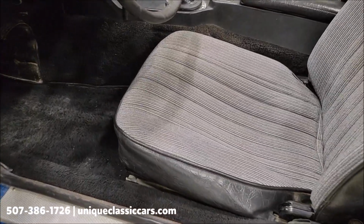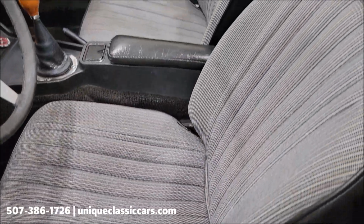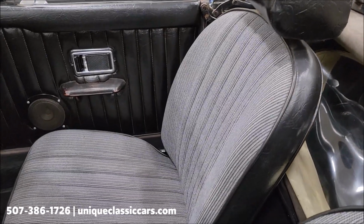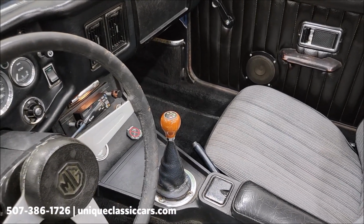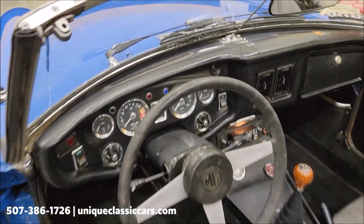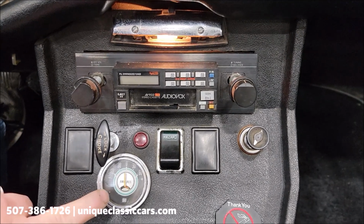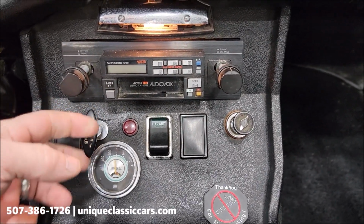Interior also in decent shape, pretty much free of rips, tears, holes in the cloth or vinyl seats, kind of a combination. And that 4-speed manual. Interior looks pretty stock, I see, with the exception again of that radio. Looks like someone has an amp meter here, of course. The choke, pull that out a tad.